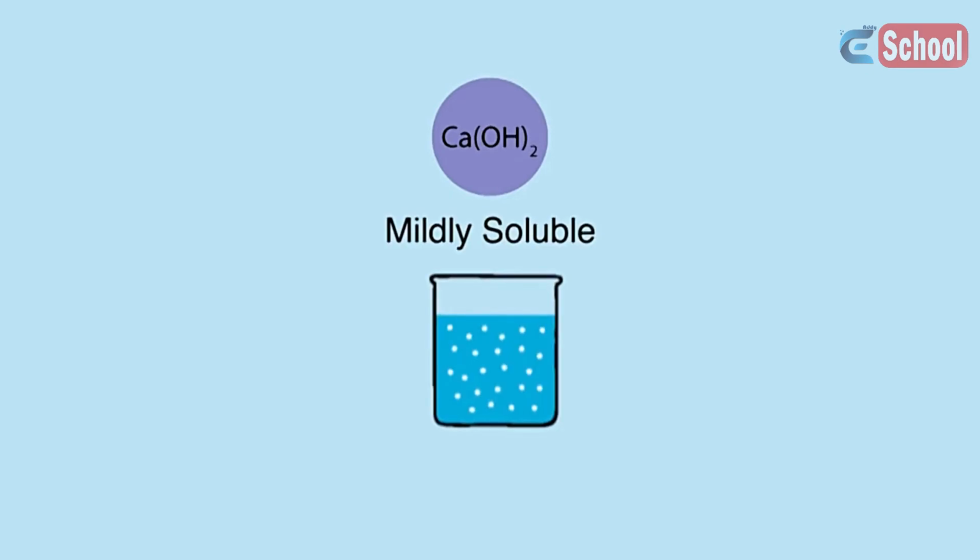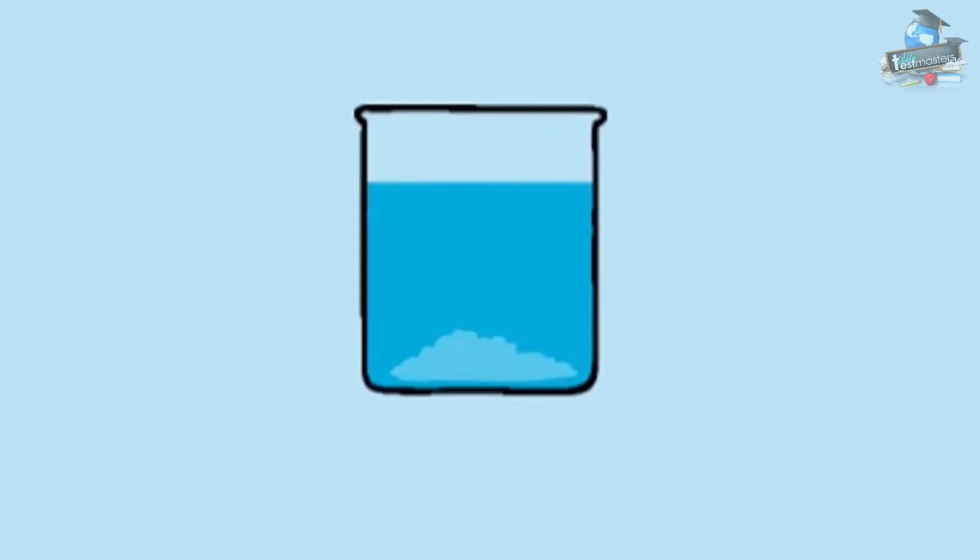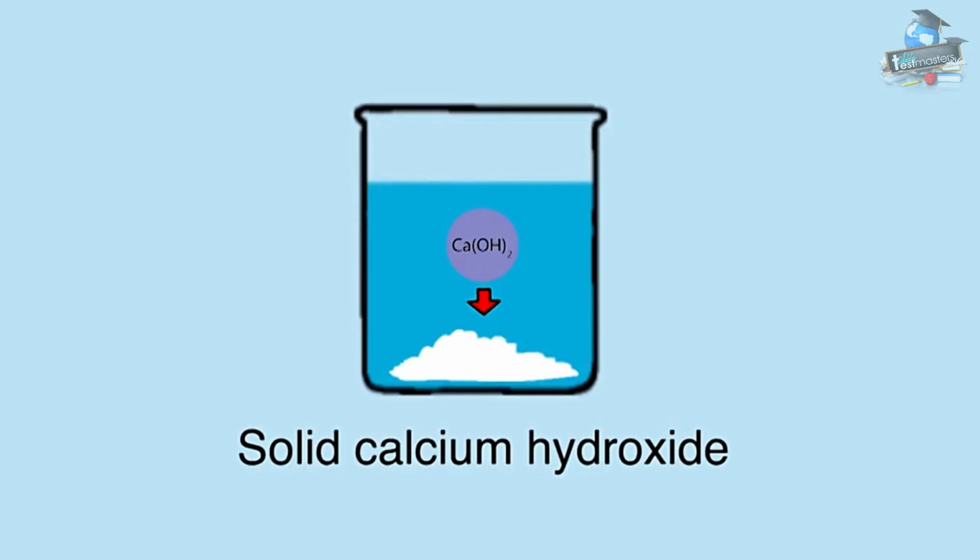The solution is known as lime water and is used to test for carbon dioxide. If you've ever looked closely at lime water, there is a white precipitate at the bottom of the container. This is solid calcium hydroxide.